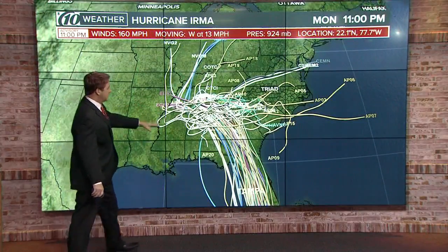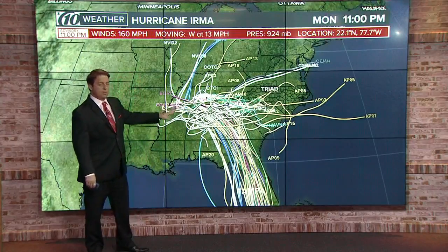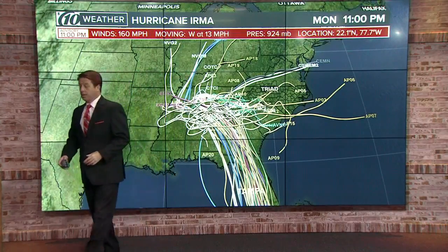So you can see here it does get up into Georgia, Tennessee, and kind of falls apart as it runs into this big high pressure system. So yeah, this is going to be more.